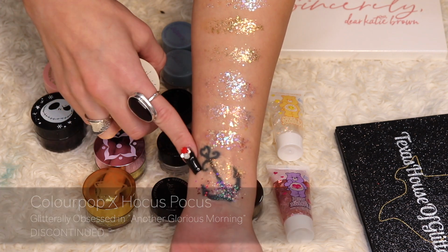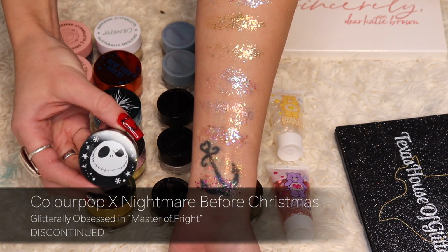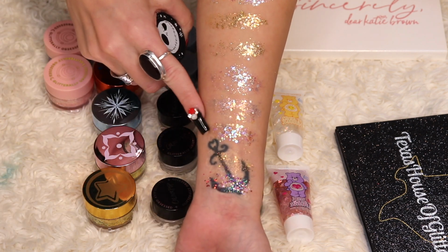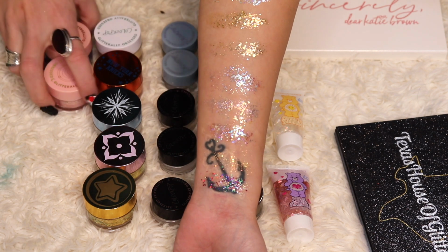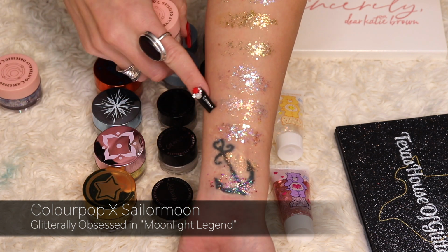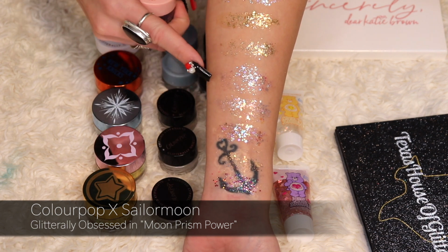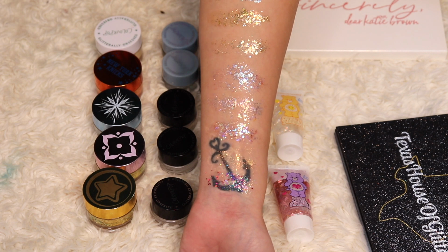This one's an orange and gold glitter. Then I have the Nightmare Before Christmas one. This is in the shade Master of Fright, and that is going to be the shade right here, kind of like this iridescent purple. Then I have 2 from Sailor Moon. This is the Moonlight Legend, which is going to be this pink one right here. This is the shade Moon Prism Power, and this is going to be this purple one right here where it has the moon and the stars.